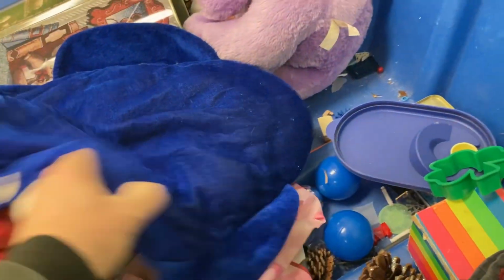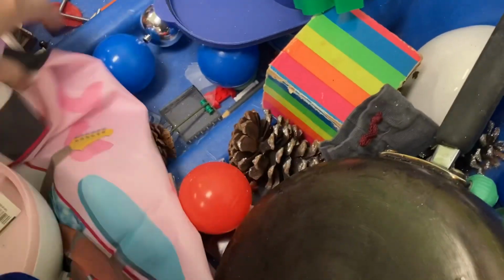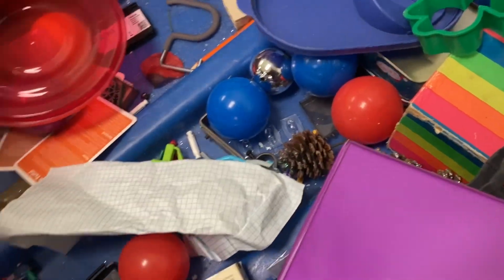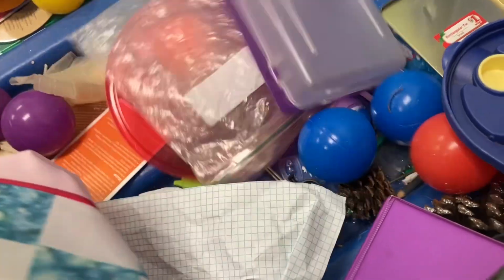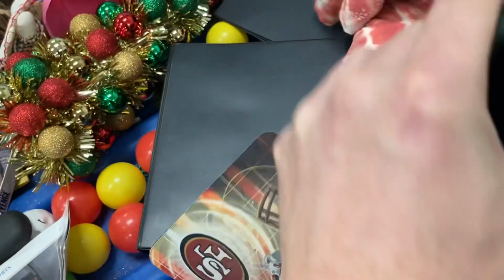Another thing I did find, and it's not in the video, I thought the octopus was kind of funny. I found a huge Star Wars wall hanging, almost like a tablecloth, but it's not. It's one of the ones you hang on the wall. I was hoping it was a shower curtain. I think it would be funny to have hung that up.